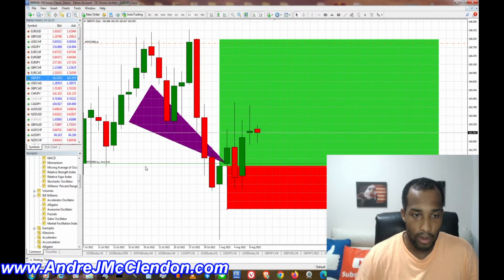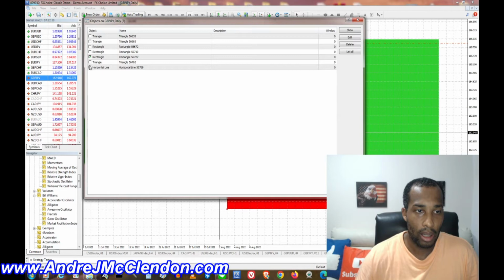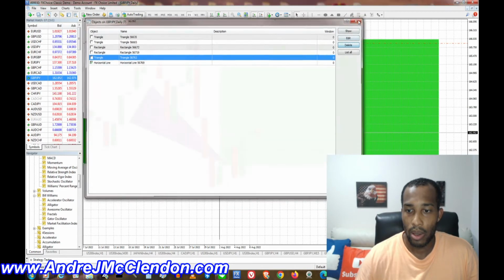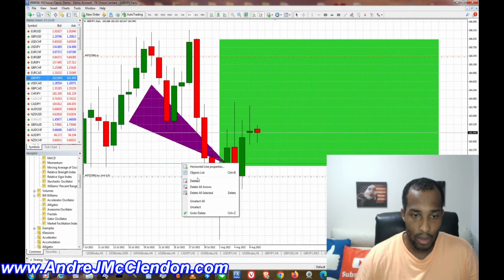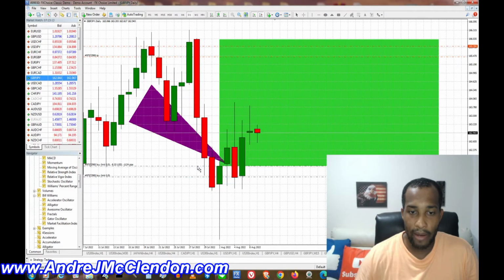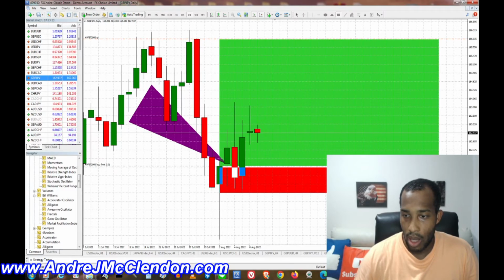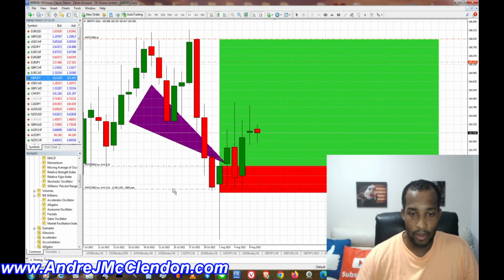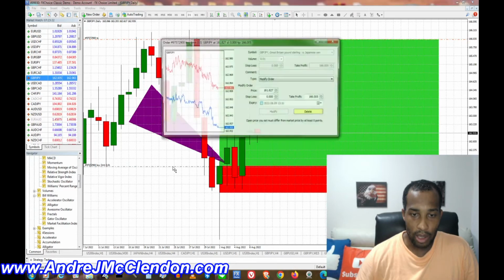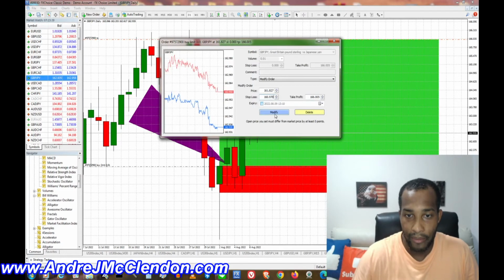Okay. And let's get rid of this rectangle. I'm sorry, this horizontal line. Just go to objects and delete horizontal line. Delete. So basically you have this as an entry, showing the green as potential gain. And we can move this target profit a little bit right here. Let's add the red in there once again. If you visualize it, you can see that the red will be the potential loss and the green will be the potential gain. Okay? And if you add the stop loss, we can do this right here. Stop loss of, let's say, 160.970. Hit modify.